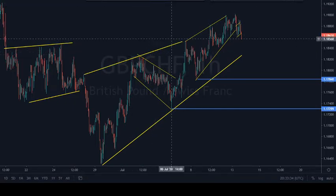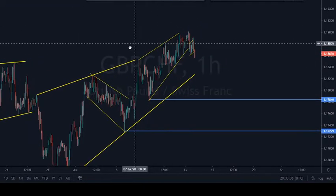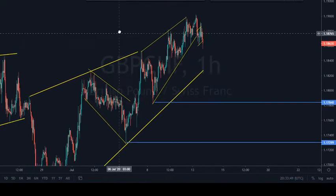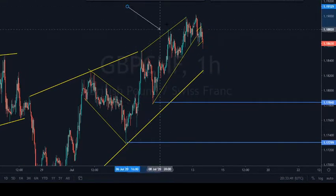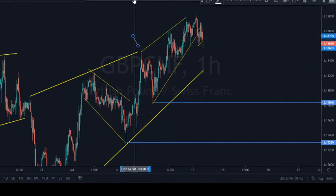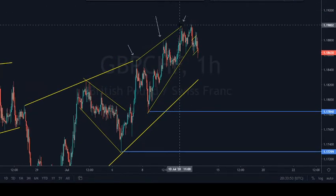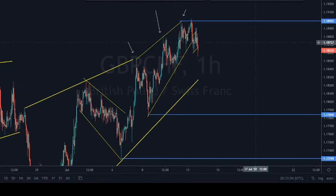So what I saw here is that within this pattern, I was focusing mainly on this pattern here, right? What I liked is we had our first touch here, our second touch here, and our third touch. Not only that, guys, look at this beautiful double top structure, right? Now with a double top structure, what I mainly look at is what I like to see.